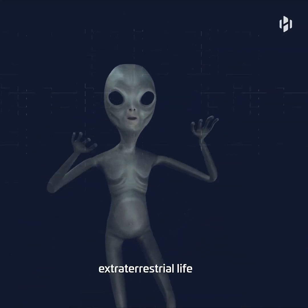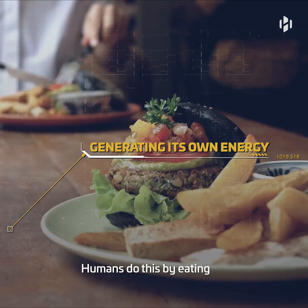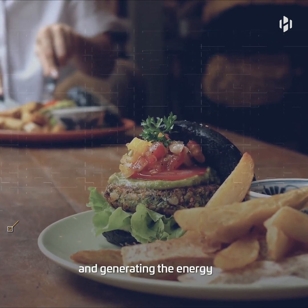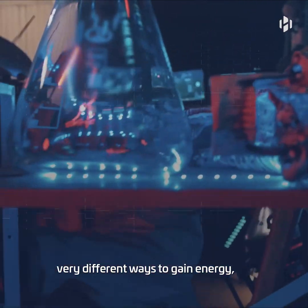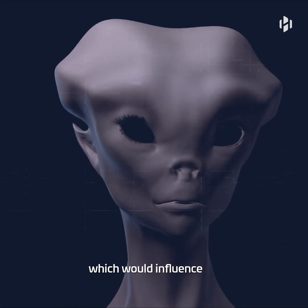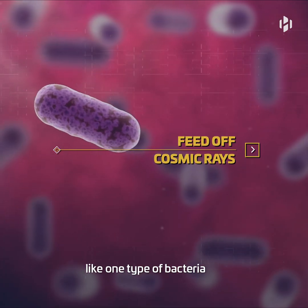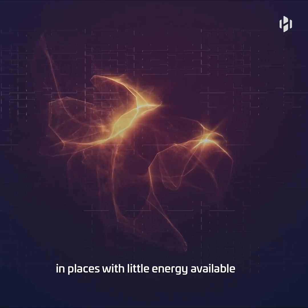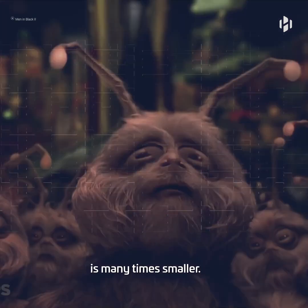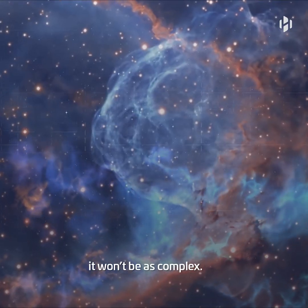Just like humans, extraterrestrial life would also require generating its own energy. Humans do this by eating and generating the energy from food. Aliens could evolve very different ways to gain energy, which would influence the way they look. For instance, they might feed off cosmic rays, like one type of bacteria on Earth that lives on radiation from uranium. It is possible that life in places with little energy available is many times smaller, but it doesn't mean it won't be as complex.